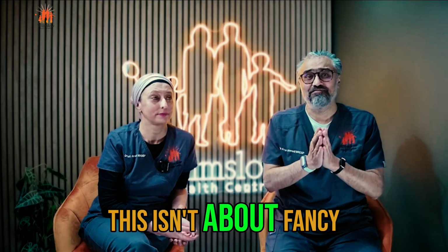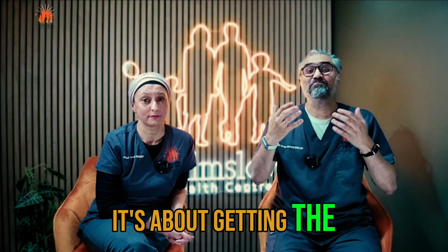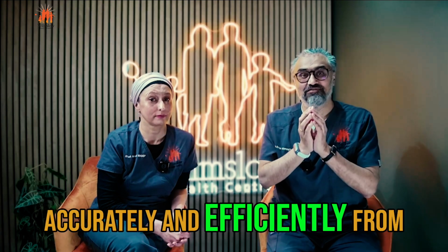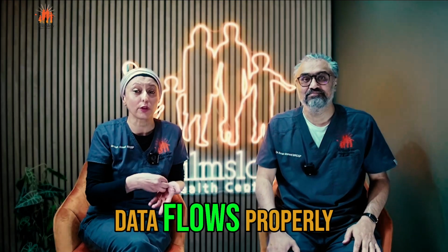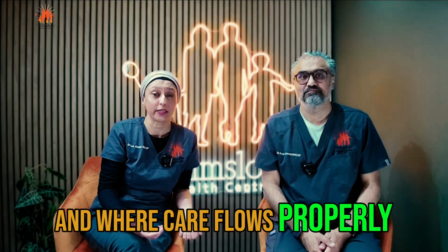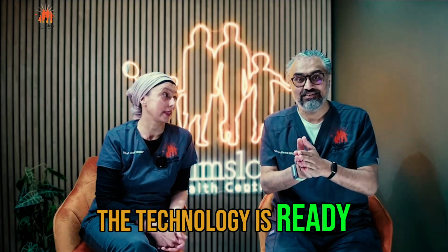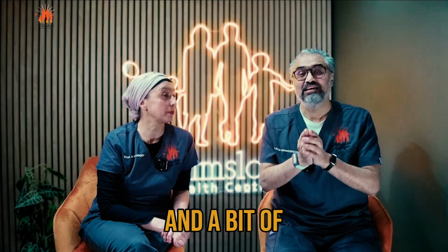This isn't about fancy new gadgets or AI in the cloud. It's about getting the basics right, making sure information flows as it should, securely, accurately and efficiently from one part of the NHS to another. Because we know when data flows properly, care flows properly. And where care flows properly, patients benefit. Remember, the standards are there, the technology is ready. What we need now is leadership, political will. And a bit of common sense.